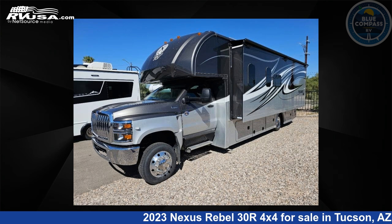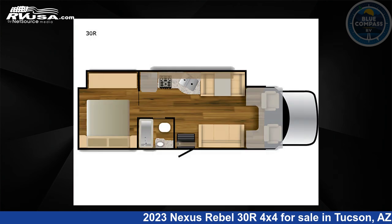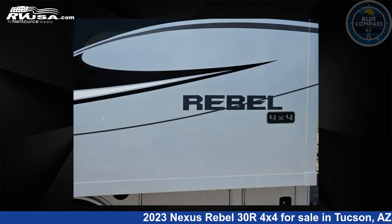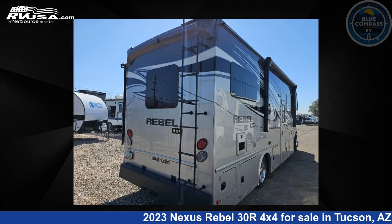This 2023 Nexus Rebel 30R 4x4 is a Class C RV. It is located in Tucson, Arizona, 85704 and is offered for sale by Blue Compass RV Tucson.